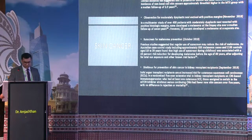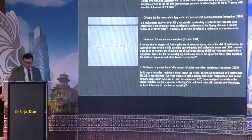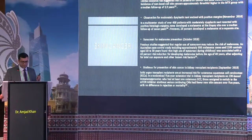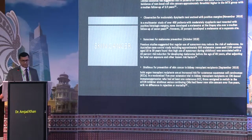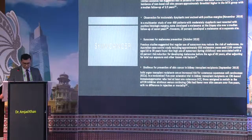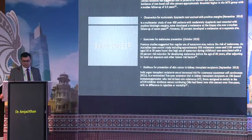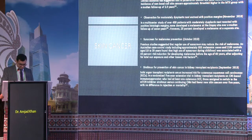Then sunscreen for melanoma, as Dr. Mahmood mentioned previous to me. This is a study again suggesting that melanoma prevention is in the pediatric age group. It covered 600 melanoma cases and 1100 controls in Australia, and you can see that higher exposure to the sun during childhood actually increased the risk more than in adulthood. So we have to educate our kids about this as well.